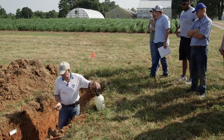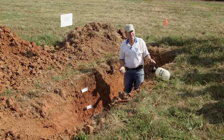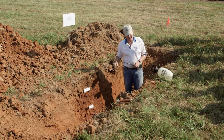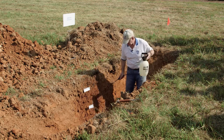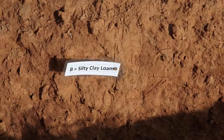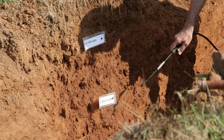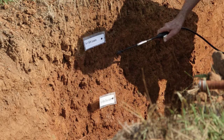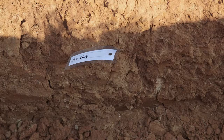Now, a real important part comes below that, but that's the top 12 inches. So it's really important to have a good soil right here at the top, and we're lucky here that we have a silt loam surface that was blown in here. This silty clay loam grades into heavier clay, and when you start getting soils derived strictly from limestone, you're gonna have more clays. And we increase the clay as we go from a silty clay loam down here to a clay.